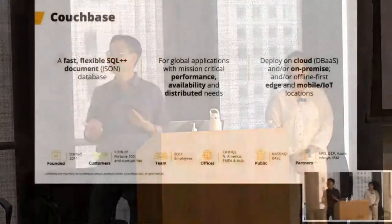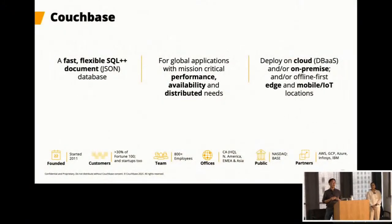Now, what is Couchbase? Couchbase is a very fast, high performance SQL++ document database. And what I mean by documents, I mean JSON documents. Back in our early journey, some of you might remember this wave or this phase of the industry called the NoSQL wave. And Couchbase was an early NoSQL startup. And what we did is we adopted in our early days the JSON data format. We made the bet and said, hey, is it going to be XML? Is it going to be something else?